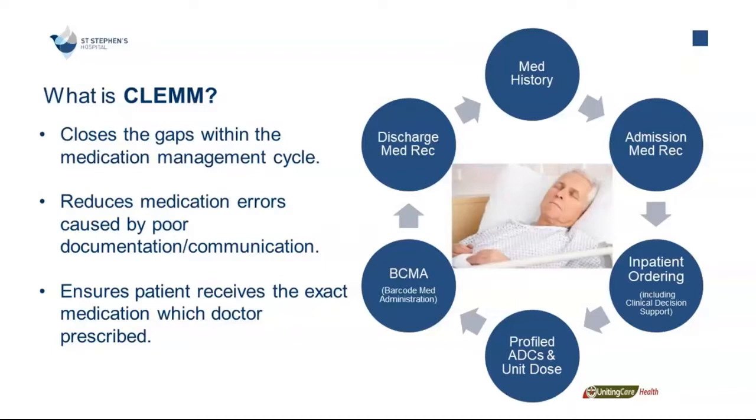So CLEM closes the gap in the medication cycle, reduces medication errors caused by poor documentation or communication, and ensures the patient receives the exact medication which the doctor prescribed.